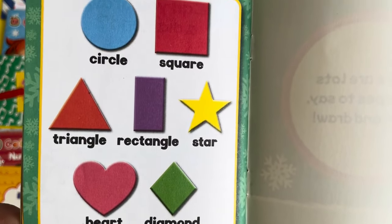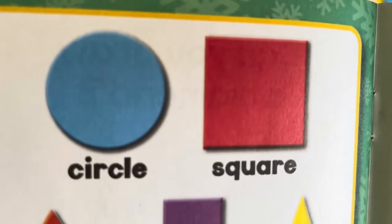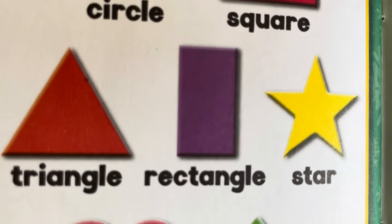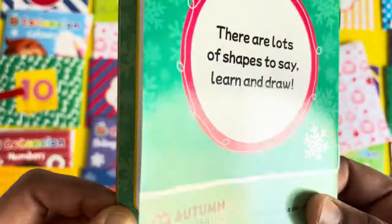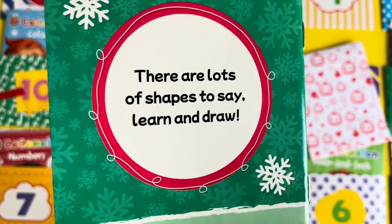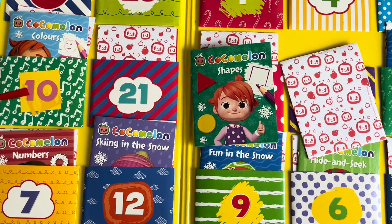Here are all the shapes. Circle, square, triangle, rectangle, star, heart, diamond. There are lots of shapes to see, learn and draw. Hope you all can draw all the shapes we learned today.